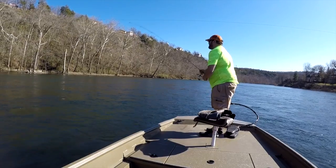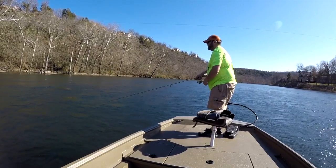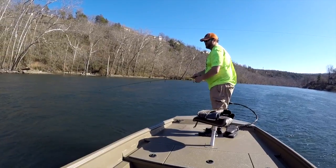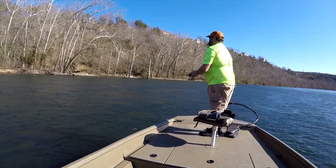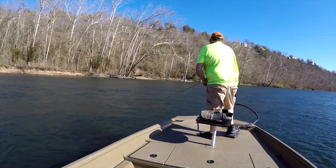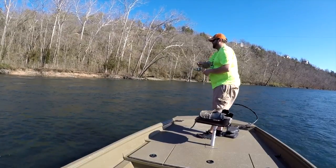And I'm looking down in the water right now, and I'm seeing fish stacked up right here on the edge of that gravel bar. Wind, very aggressive. It's actually almost got my boat completely held in place right now. Oh, there was one.